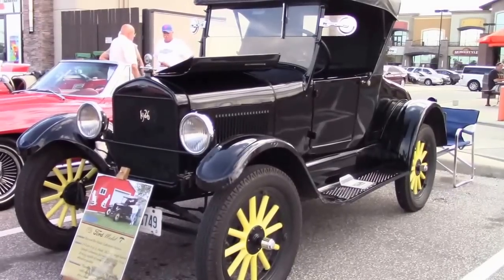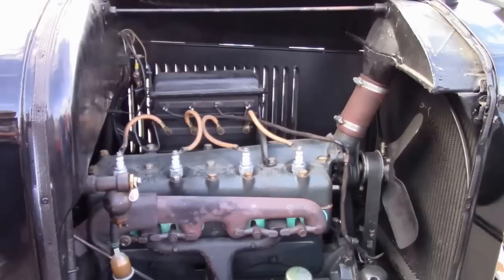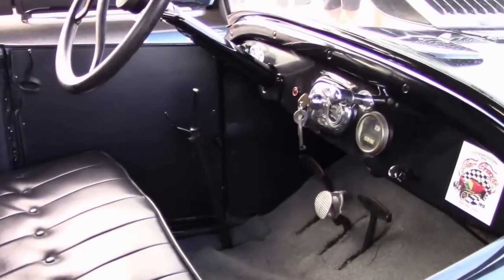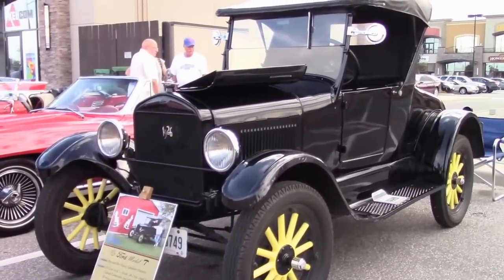I guess when I was a kid, my dad used to repair Model Ts in the backyard. And I used to hear all the stories about how they'd break your arm and this and that about them. And I started out working on cars, and I was always intrigued by Model T.